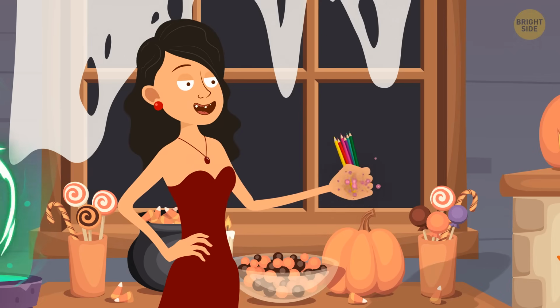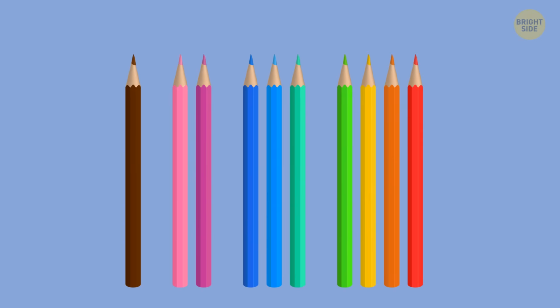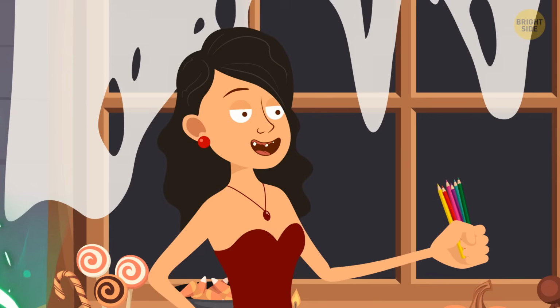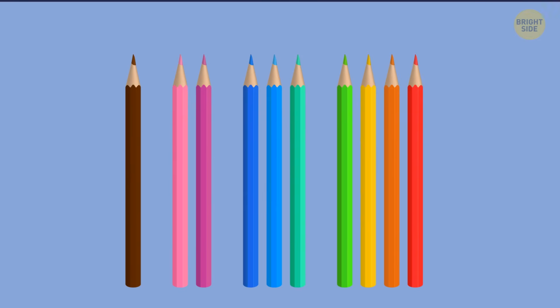Look, there are 10 pencils. They are in this order: 1 pencil, 2 pencils, and then 3 and 4. Arrange them in reverse order, from 4 to 1, by moving only 1 pencil. Okay, enough of that. How can Esme do it?